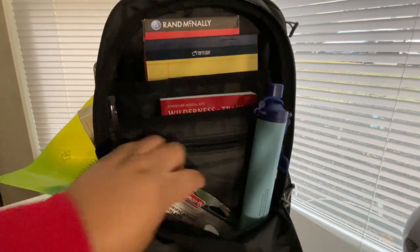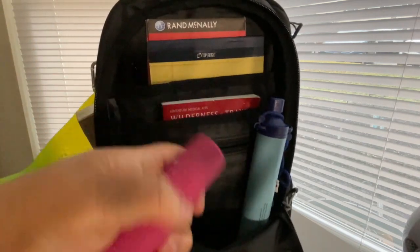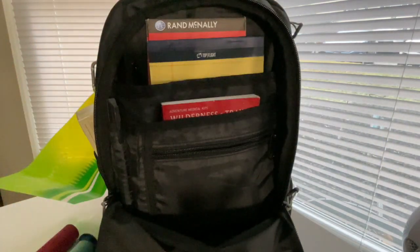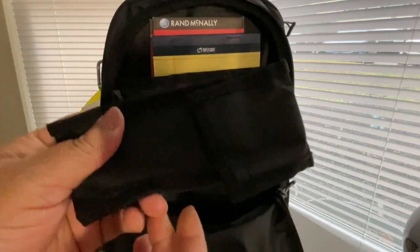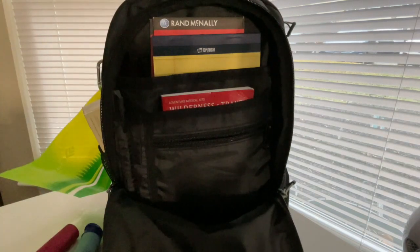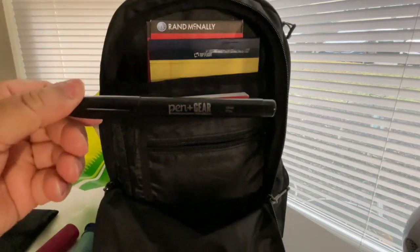Now first I just have some nail clippers. I have some water purification tablets. I have this miniature flashlight, a life straw, I have this multi-tool. This multi-tool also came in my roadside assistance kit. I have an ink pen.